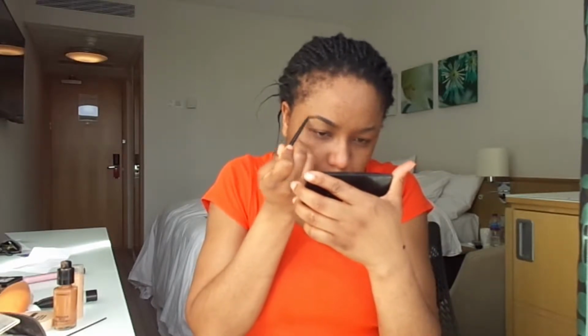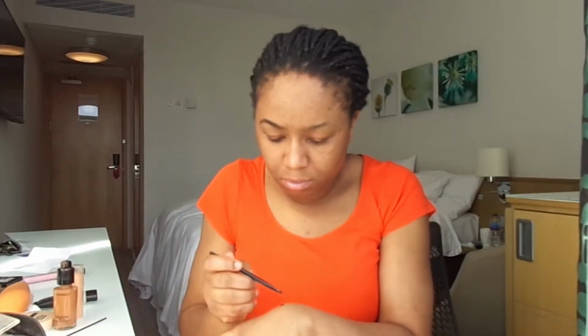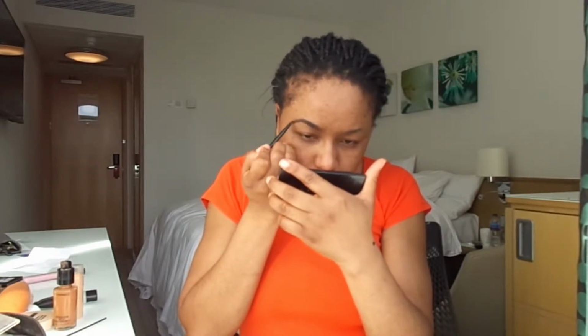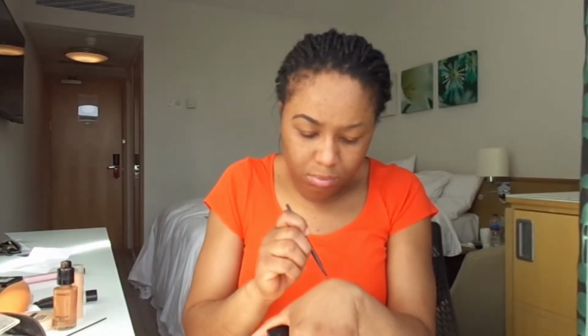eye. This is actually a cream eyeliner that I simply don't use that often as I don't do a lot of eyeliners. So I just use it for my eyebrow. So I go on to do my eyebrow to the shape that it wants to be that day because every day is different for my eyebrow. I don't know about you guys, it's a struggle.